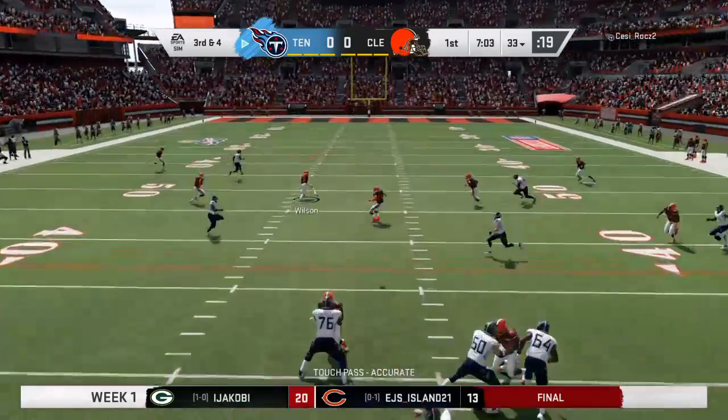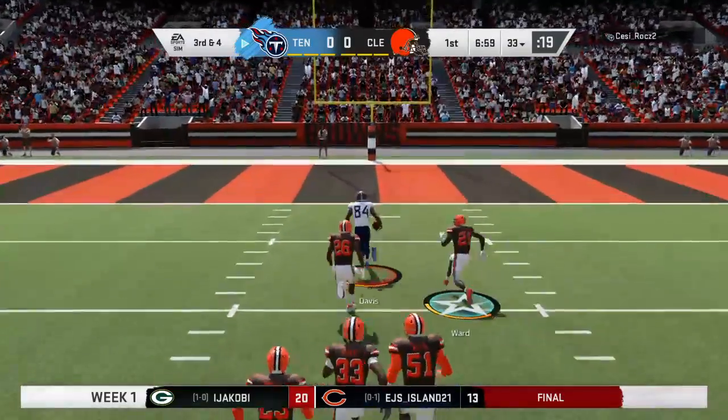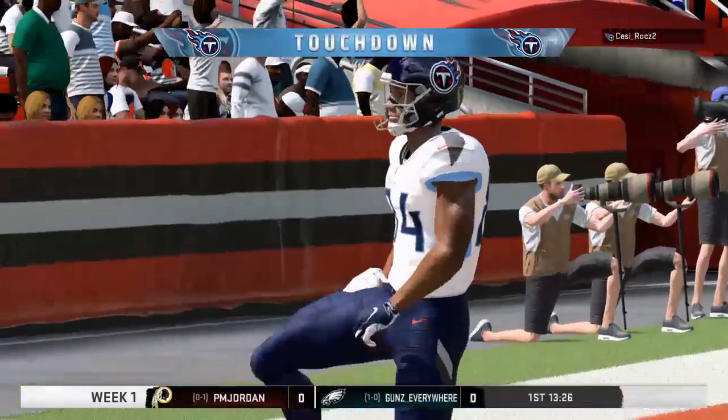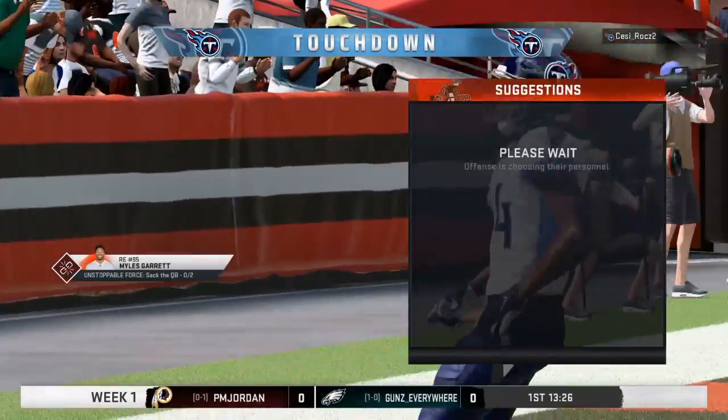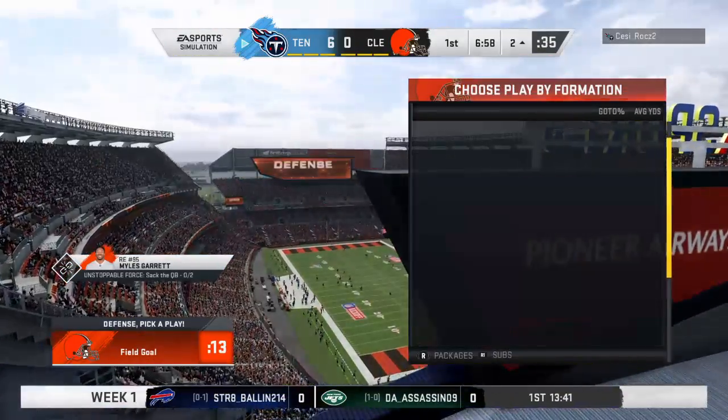Mariota from the gun on 3rd down. Uncorks, and that's caught inside the 35. Touchdown, Titans. Corey Davis, 67 yards. And the Titans have taken a first-quarter lead.